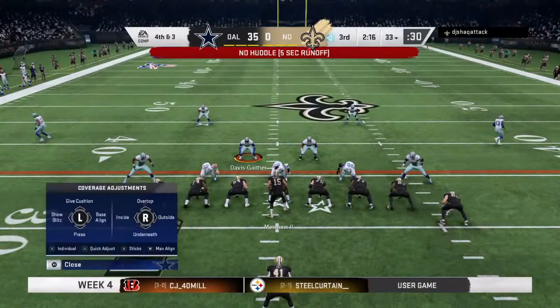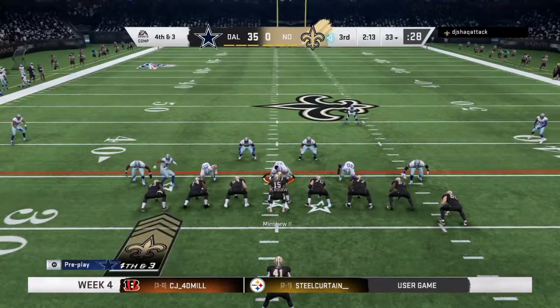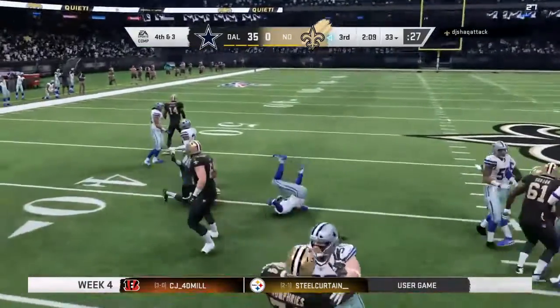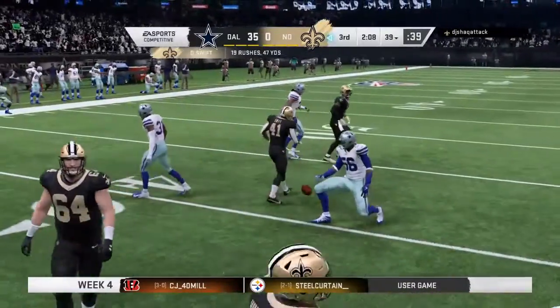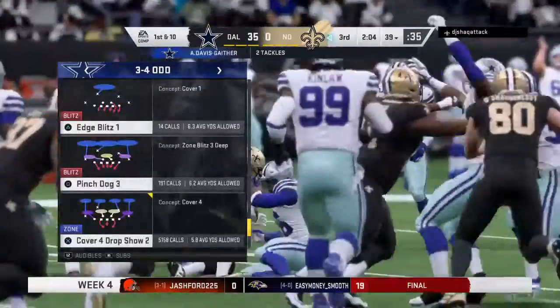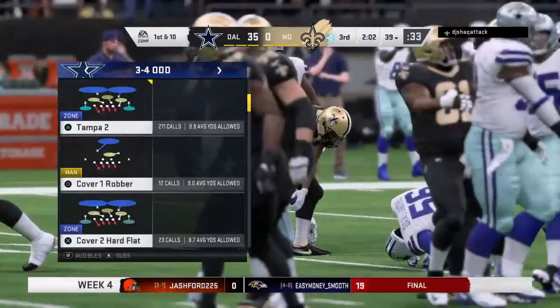The Saints on 4th down last year, 13 of 16, second best in the league, and they'll try it here. And he's got the first before he's brought down at the 39-yard line. A curious decision to go for it, but it pays off with a first down.